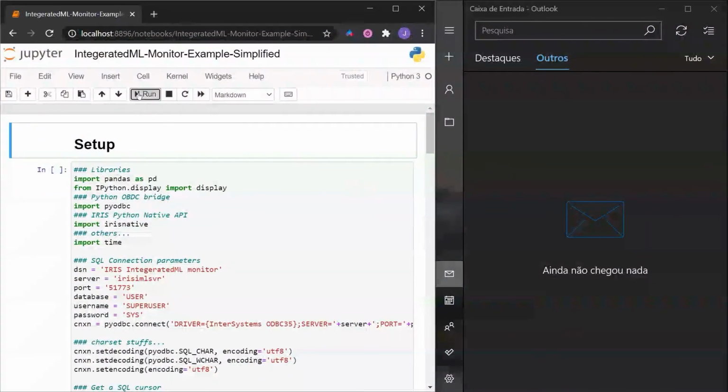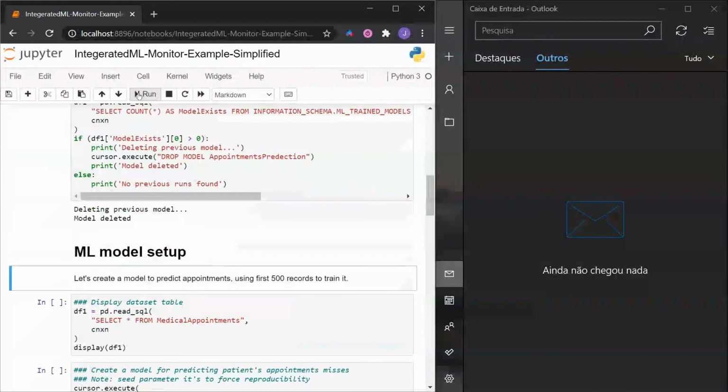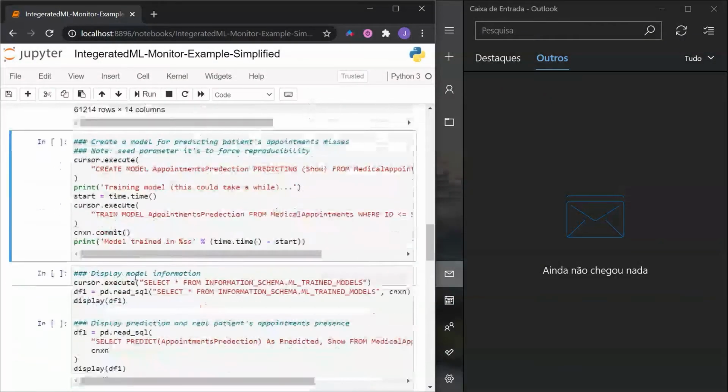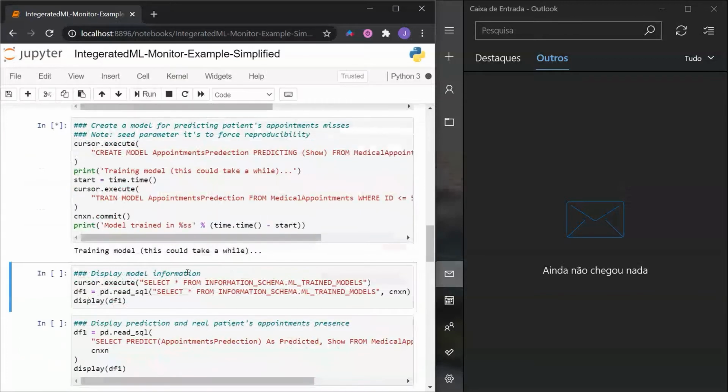But once deployed, we need to monitor our models in order to guarantee their quality. So this was the focus of my work, to allow machine learning to be monitored using Integrated ML and the System Monitor features of InterSystems Iris. In order to simulate certain monitoring tasks, I've created a model to predict if a patient will attend each appointment based on appointment history already persisted in a hypothetical appointment system. Such prediction could be useful for better scheduling administration.